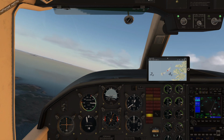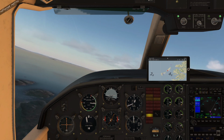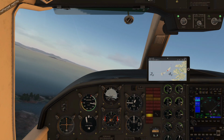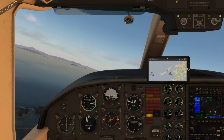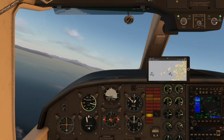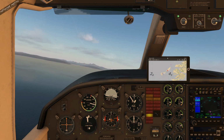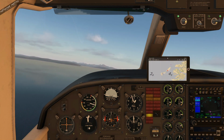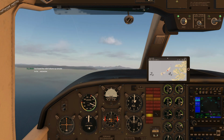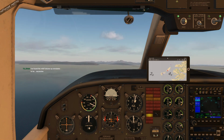Yeah, those sort of random failures, I don't know what to make of those. I don't mind it as long as it is on a realistic timeline. I don't want every flight to have a failure simply to demonstrate that the developers have produced a failure system. That's not fun at all. It doesn't add anything for me.